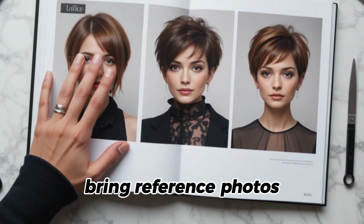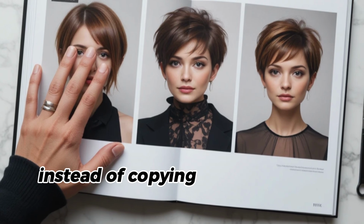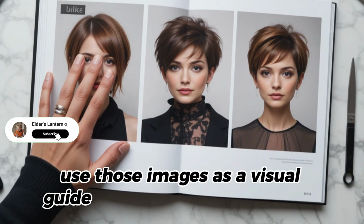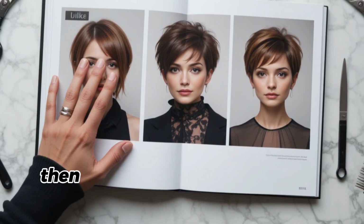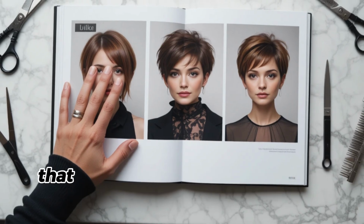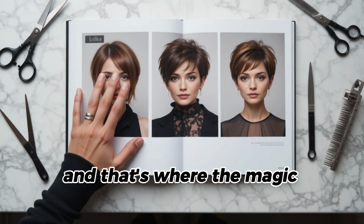Bring reference photos, but choose ones that reflect your own hair type and face shape. Instead of copying a celebrity cut exactly, use those images as a visual guide to express mood and style. Then ask your stylist, how can we make this work for my hair? That one question opens the door to personalization, and that's where the magic happens.